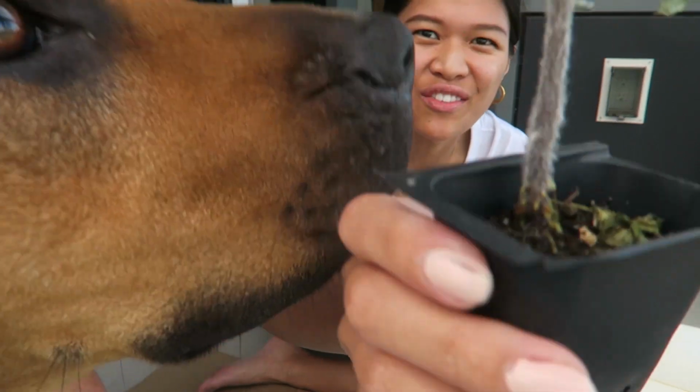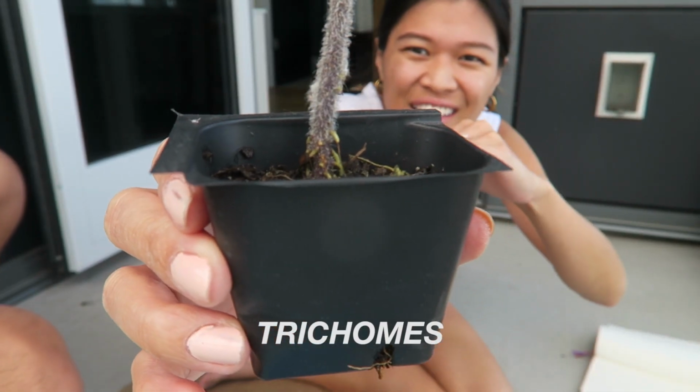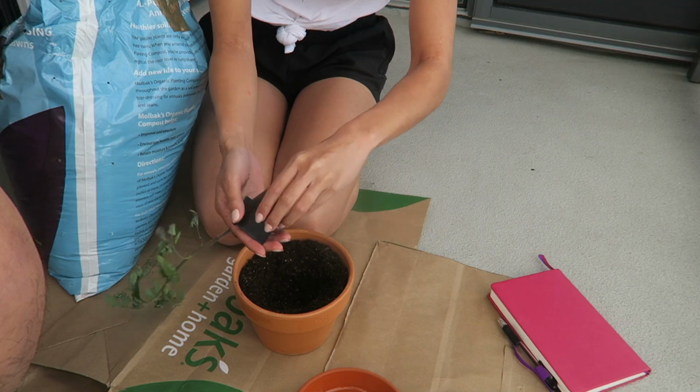But you can see there are these little fuzzy things, and you can plant that down in the pot because roots will grow from there.